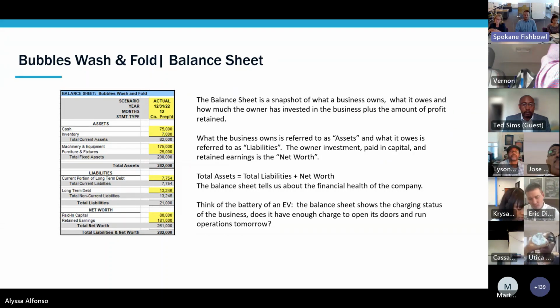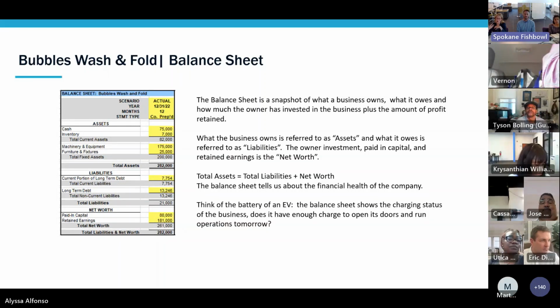And the furniture and things like the point of sale system she has in Bubbles Wash and Fold was worth a total of $200,000. So everything the business owns is worth $282,000. Okay, and that has to be balanced against what it owes to other people, like its microloan in this case, and it's balanced by also what other assets remain in the business that she's kept in there or invested in there at the very beginning.